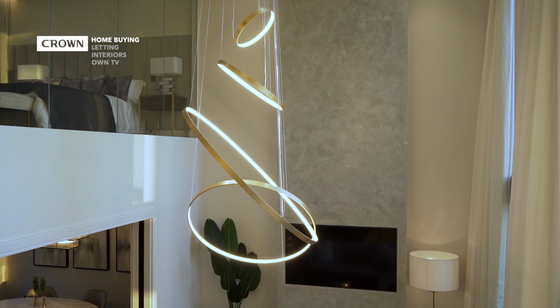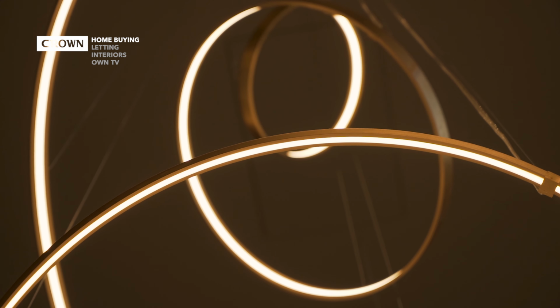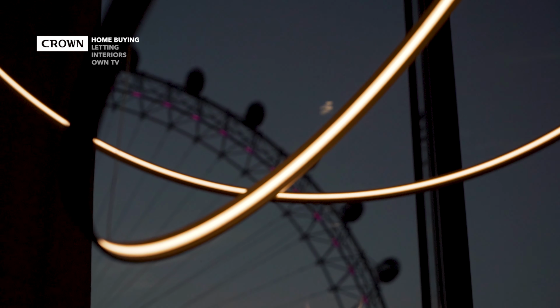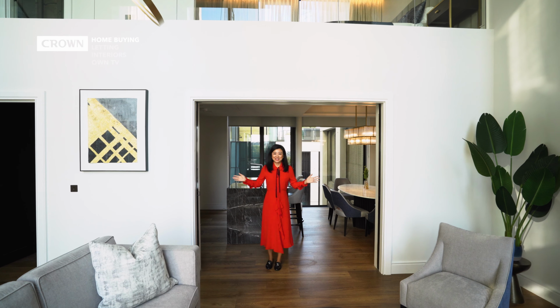And now let's look at the chandelier. It's made for this property from Italy. You have this brass finishing and warm LED light. Does it not resemble the London Eye outside? I like it. Okay, now let's have a look at this kitchen.